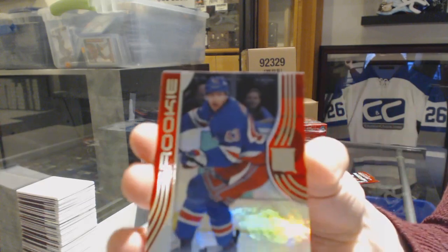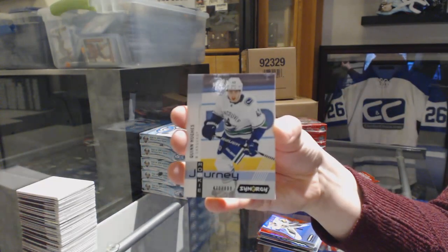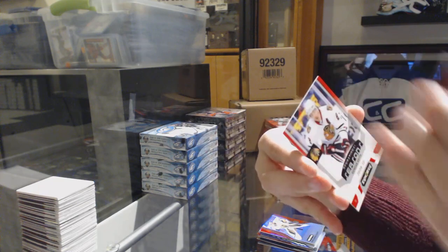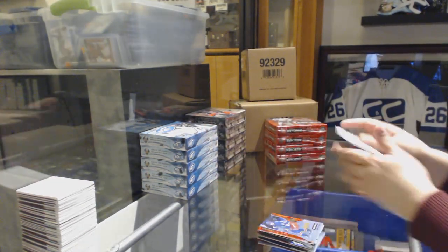We've got a red rookie of Libor Hájek for the New York Rangers. Rookie Journey number 2/899, Quinn Hughes for the Vancouver Canucks. And Sensational Seasons for the Chicago Blackhawks, Duncan Keith.